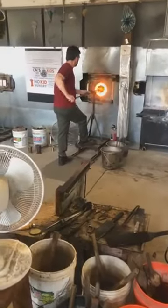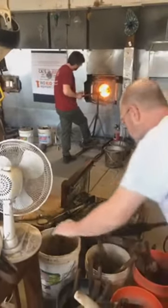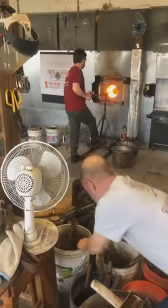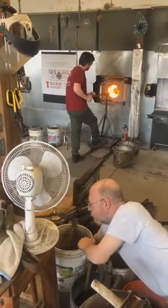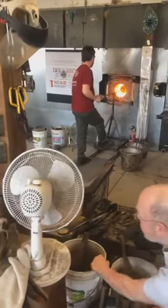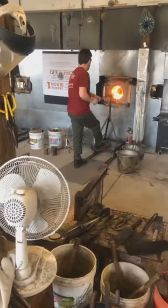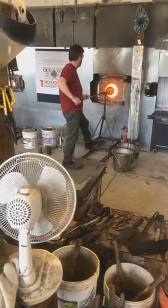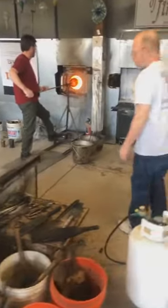So there we go. They broke it off instead of shearing it off. And that's usually a good choice when you're working with cane or Murini, because then you don't wind up cutting into the canes or Murini. So there you go. We got that done. And now he's able to heat that lip and he'll start opening up as he wishes.